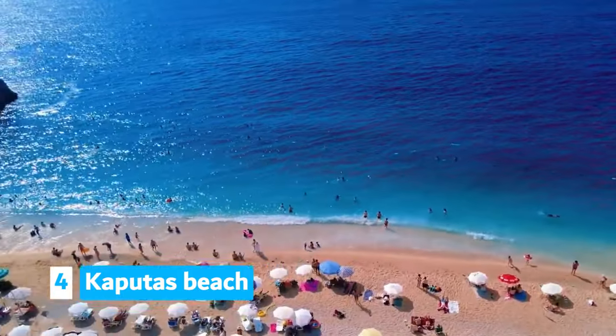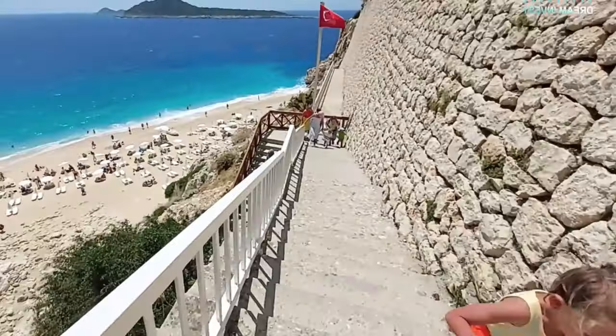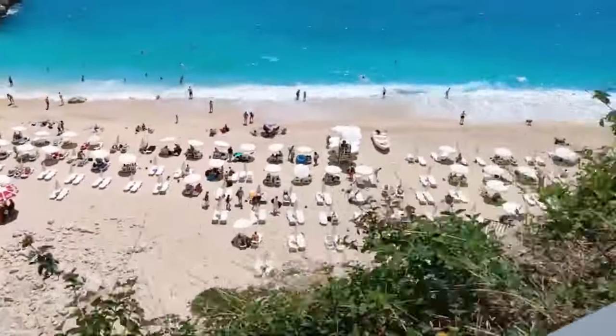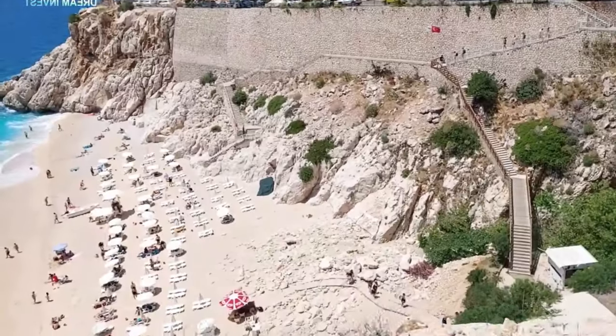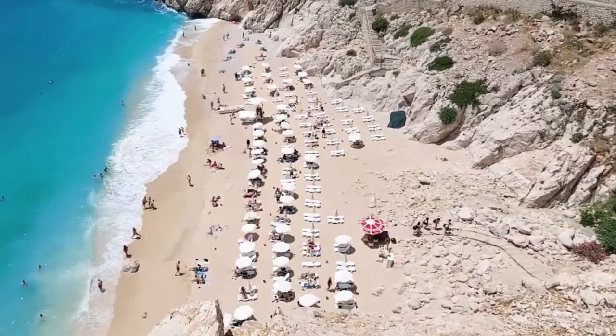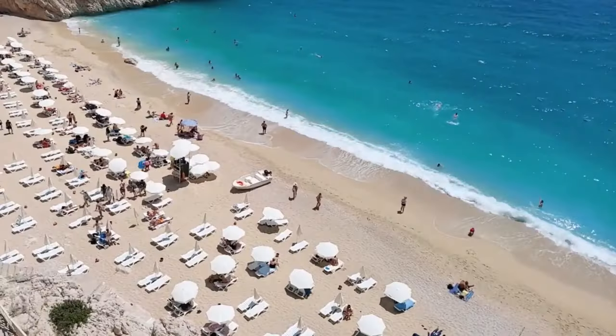Number 4. Kaputas Beach. Kaputas Beach, with its famous bright turquoise sea, is considered to be one of the most beautiful beaches in all of Turkey. A long and steep staircase with 187 steps leads you from the coastal road down to the bay, where one of the most beautiful beaches in the Mediterranean awaits you.